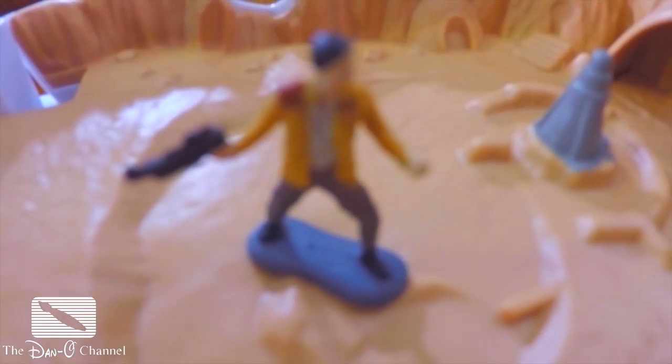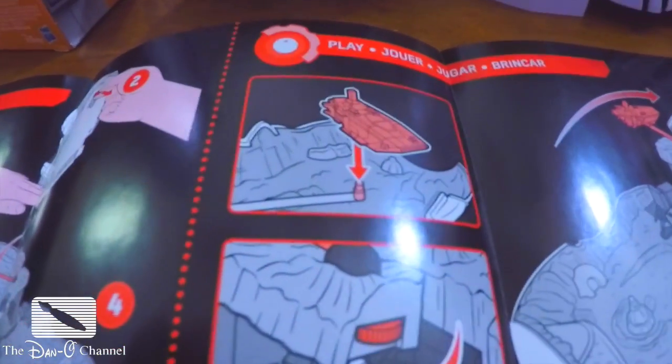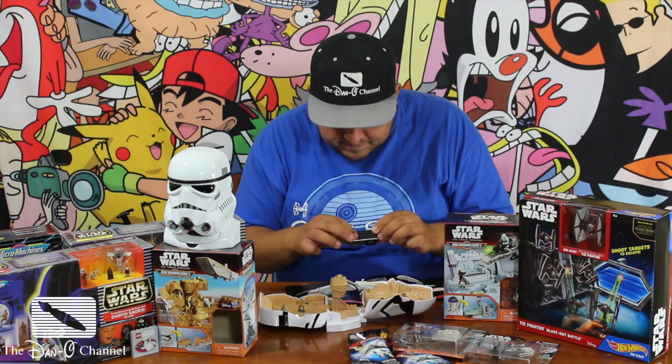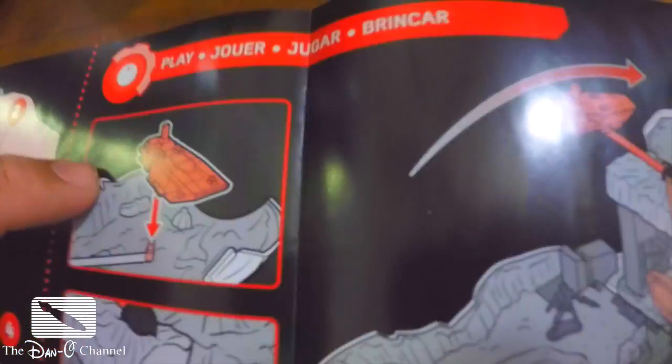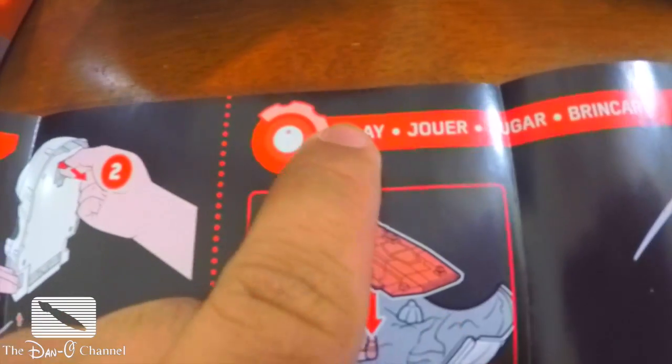We'll get a little up close view of him in what I'm assuming is the Jakku playset. You kind of see him, he's a little out of focus, but that's okay, I'm really up close. But this is the set, it's really cool. It doesn't have a whole lot going on. The directions are saying, let's put the transport on there, turn the thing with your finger, and it flies around. Play. Step 4, play.